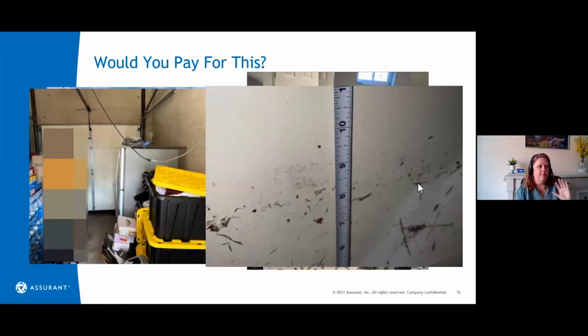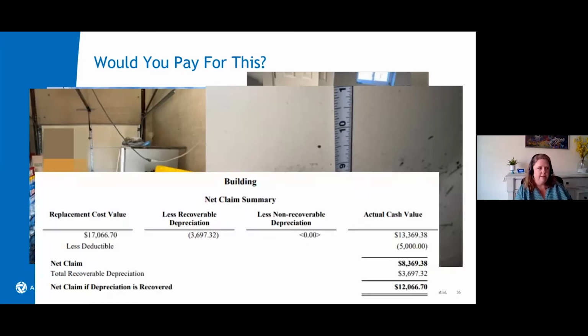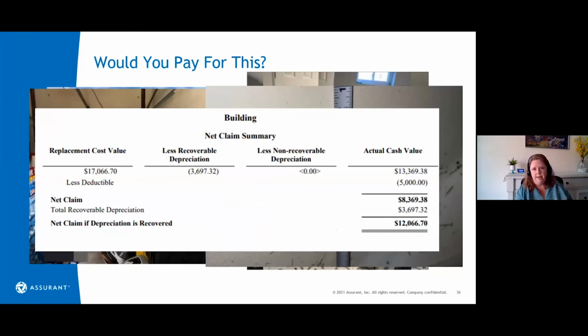Okay. And there's a few more pictures in this claim file. I didn't put every one in here, but they basically show the same thing, right? A basement that doesn't have any water lines, doesn't show any damage, and then this water line on the back of our garage door. And then I've got an estimate for $17,000 for cleanup.